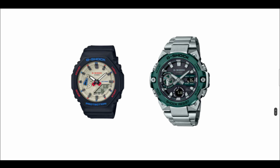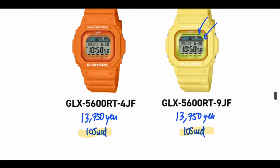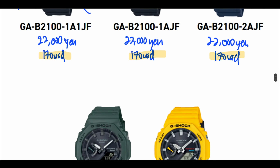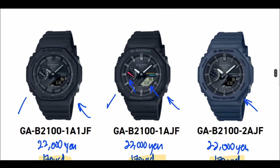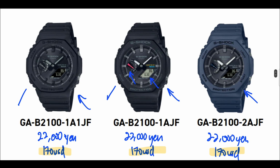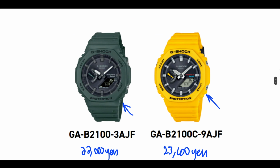Alright, that pretty much sums up the update that I wanted to give all of you for the month of May. Do let me know in the comments which one of these watches will you be getting from the May release. For me personally, I think I'm super excited about the GA-B2100. In fact, I'll be most likely ordering one with the positive LCD display and the yellow version as well.